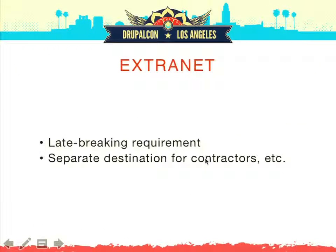So that brings us to the big Mount Everest of our challenges, which is the extranet. This was actually a really late-breaking requirement. We had gone through several rounds of looking at all their requirements, and they said, oh, yeah, by the way, we need this other site. And it's going to be an extranet that's going to have basically the same content as our intranet, but it's going to be separate. It's going to be for contractors, for people who aren't part of our internal network, for people who aren't on VPN. So what does that need to look like?